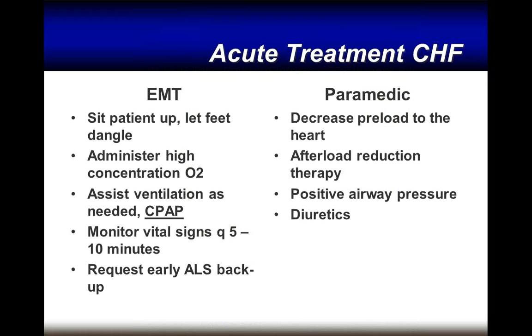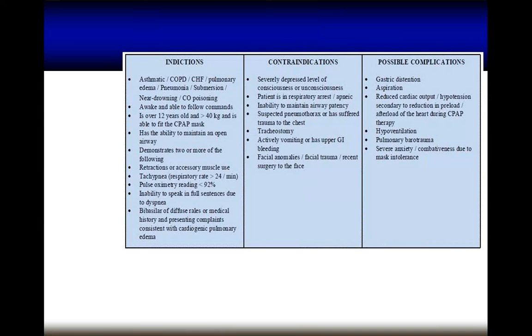So for the EMTs, setting them up with high-flow oxygen. Now, if they're already satting 95, 96, 97%, you don't need a lot of high-flow oxygen. Again, the conversation that we've had in the past is that too much oxygen can actually be detrimental. So from there, it's really just using more of your CPAP, maybe a little supplemental oxygen. And then for the paramedics, we're trying to decrease the heart's load and all that stuff.